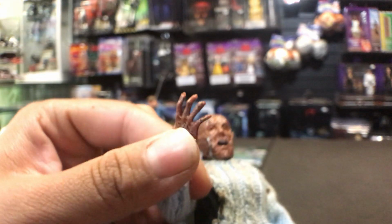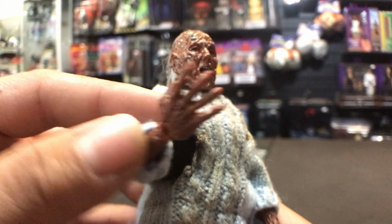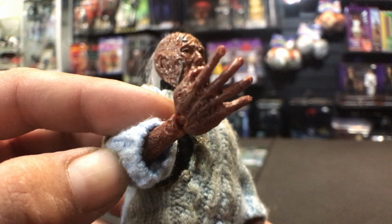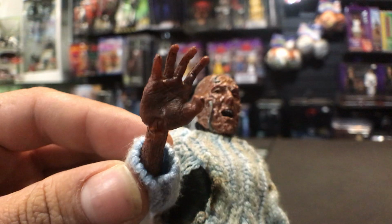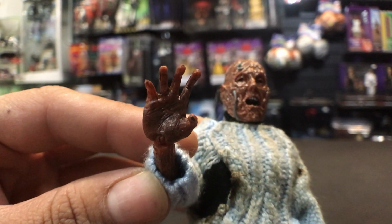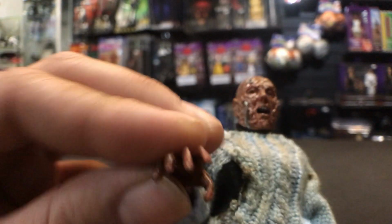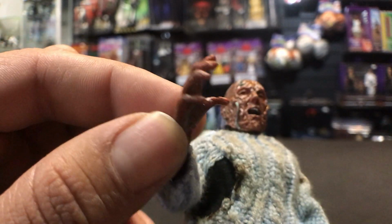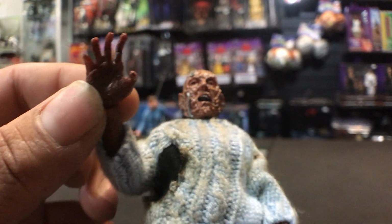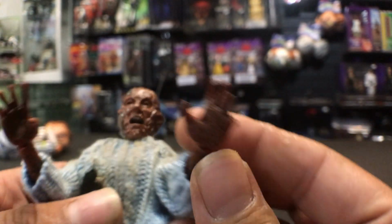Now we're going to look at her hand. And as you can see, you get that kind of burn detail. And nice little blood applicators too. It looks like she was recently grabbing or touching something that had some blood. Maybe it's just grime from being at the bottom of the lake.